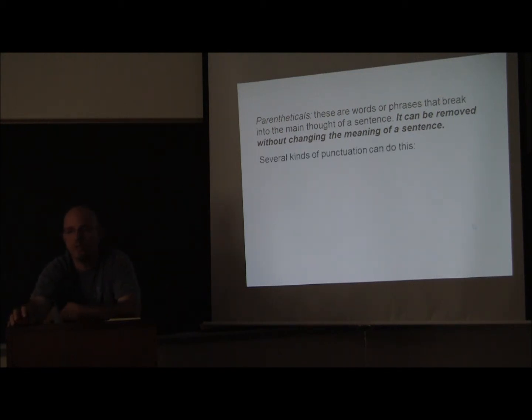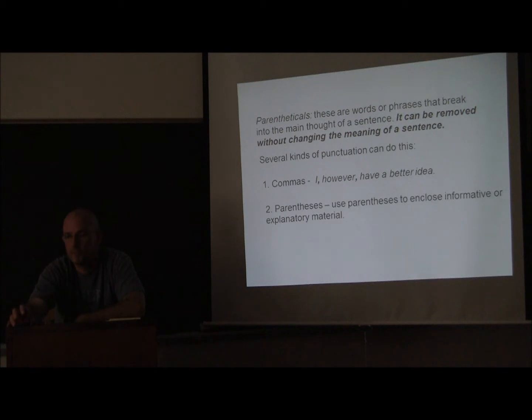There's several kinds of punctuation that can be parentheticals. We've seen how commas can be parenthetical, right, when it's non-essential, or an interrupter, like in this case. I, however, have a better idea. Parentheses can do it. Use parentheses to enclose informative or explanatory material. So if it's strictly just information, like page 19, you probably wouldn't use dashes there. Dashes are a little bit more informal, but parentheses work. Eleanor Roosevelt (1884 to 1962) was first lady during the Great Depression. Right? The factual information of the dates when she was alive, that would be parenthetical.